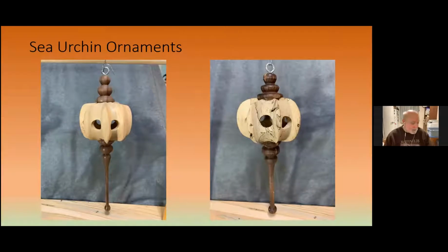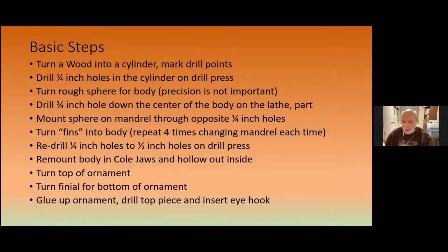I'll give you some of the basics, and then we're just going to kind of hit some of the highlights. The video got to be rather long, so we're just going to hit some of the highlights on the videos. But the basic steps is you're going to turn a piece of wood into a cylinder, and you want your cylinder pretty square, the same on each end. The better the square you've got it, the better your holes are going to drill straight through it. And then we mark our drill points, then drill quarter-inch holes all the way through the cylinder. I used a drill press. I'm sure there's other ways to do it, but that was the easiest way for me.